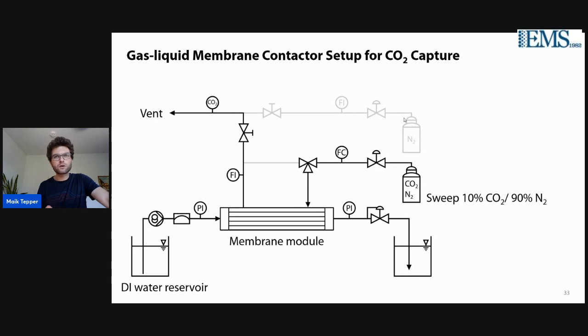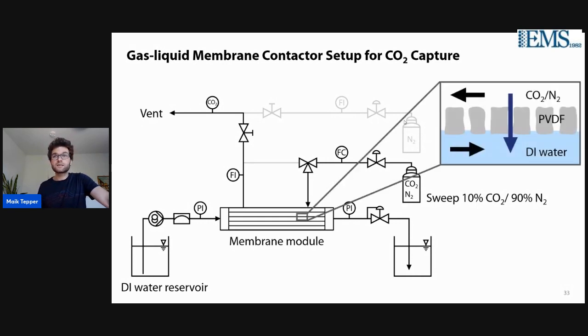In counter current flow, we had a sweep gas that contained 10% CO2 and nitrogen, so that here we could measure the outlet concentration of CO2 to measure the difference between inlet and outlet. And as I said, here we use microporous PVDF membranes, which are hydrophobic. So that means that the gas phase would be inside the porosity of the membrane wall, whereas the water just contacts the surface.